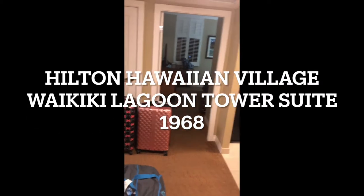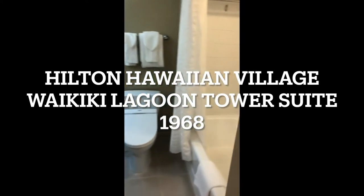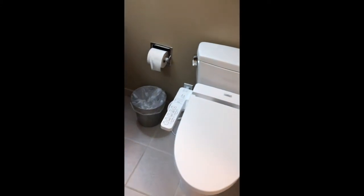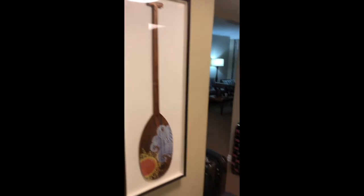We're on the 19th floor. Nice bathroom. Modern computerized toilet with the bidet. A nice sink. This is a Lagoon Tower, Hawaiian Village. Nice piece of art as soon as you walk in.